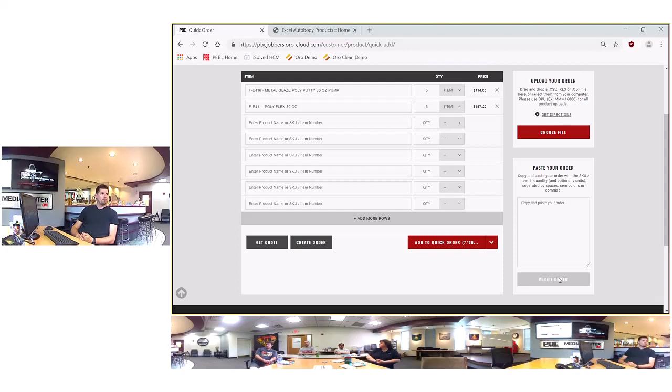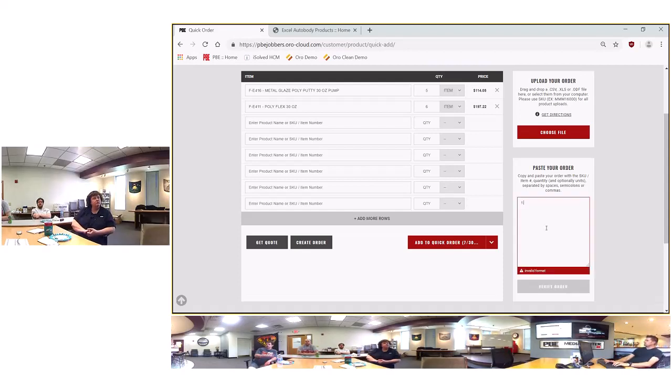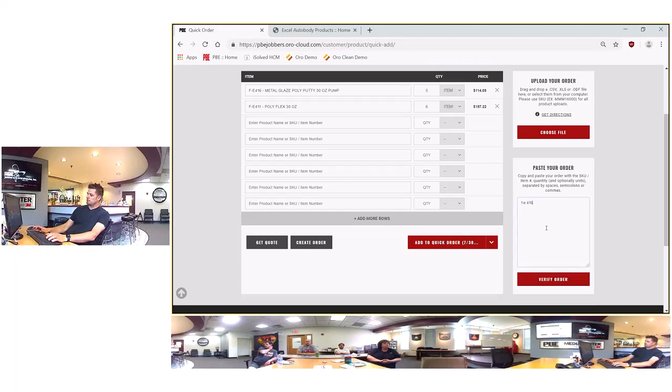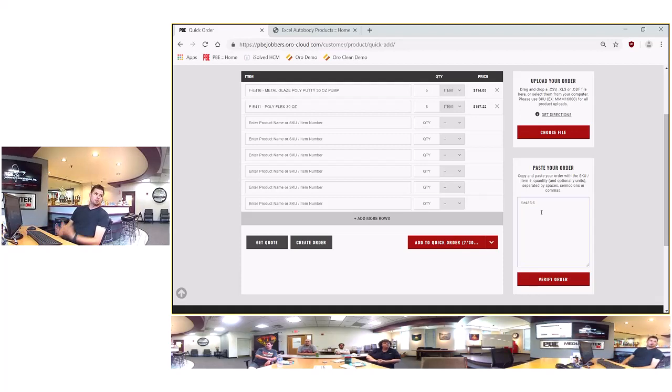What if you put FE space 416 and then the quantity? It won't take it, I'm guessing. FE4166, invalid format. So it tells you right away. Okay, that's good. And then now it's reading it appropriately.